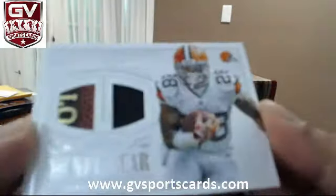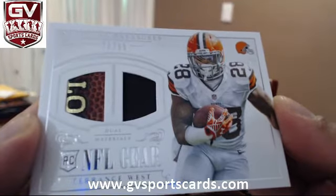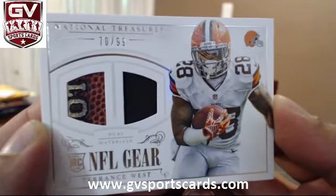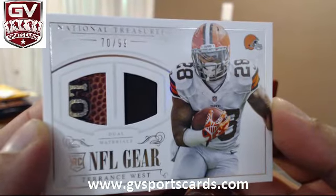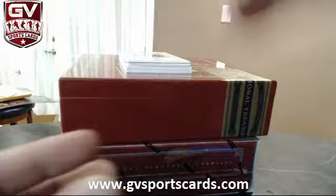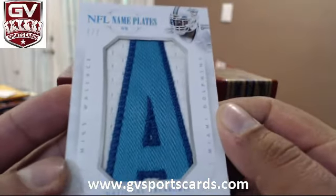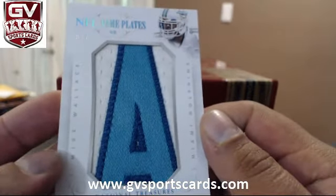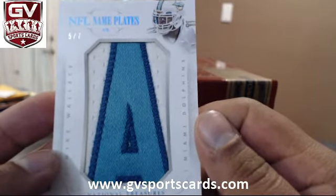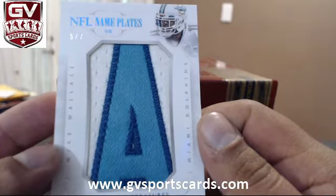Next we got for the Browns, 70 of 99, Terrence West. Browns is Almighty Ben. 70 of 99. And our third 1-of-1, 5 of 7, but it is a 1-of-1. Mike Wallace for the Dolphins. Name plates. Dolphins is Baker's Baseballs. 5 of 7. Mike Wallace name plate.